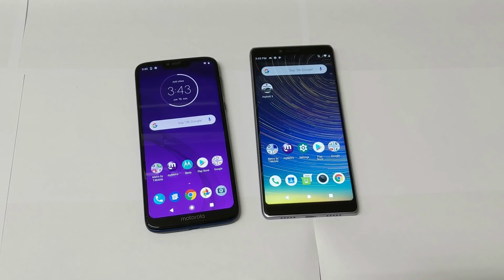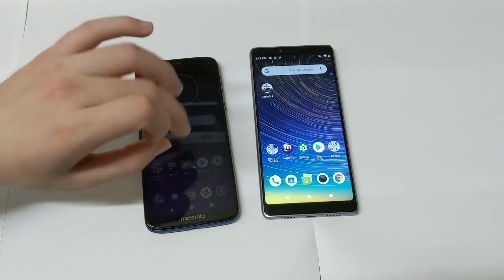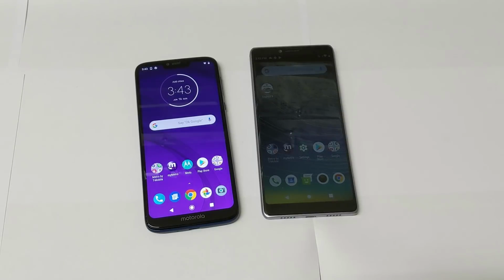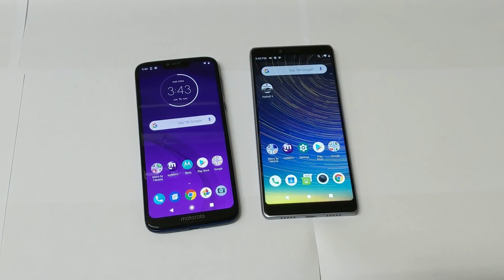Okay, so that's pretty much the design and the display quality. Both pretty good. The Coolpad Legacy is a little bit sharper, but that's kind of hard to see. Again, you really have to pixel peep in order to tell the difference. Now we talked about the design, let's quickly cover specs. As far as specs go, they're kind of similar.